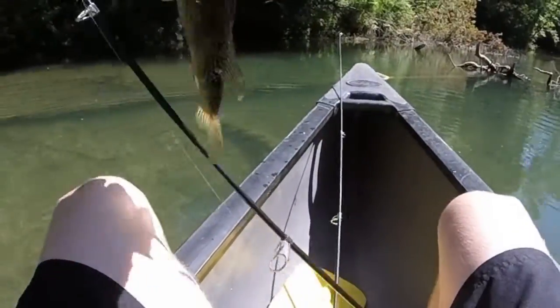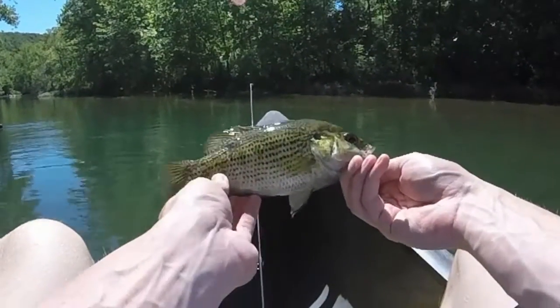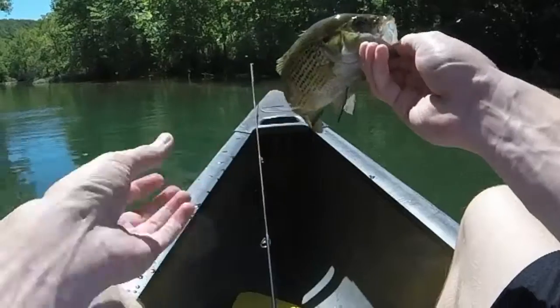Good size goggle-eye rock bass here. Trademark spots here. Red eyes, slightly larger mouth.